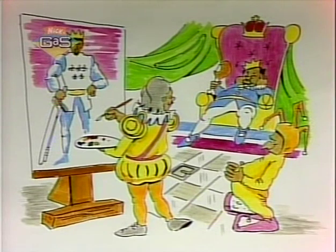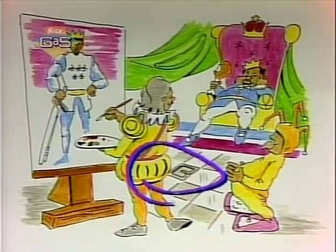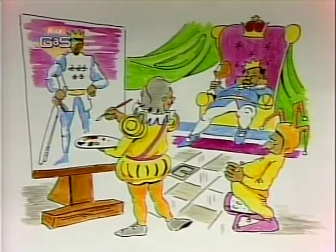Some irons smooth out your wrinkled clothes, but this iron smooths out your putts. Blue team. This thing right here. That is incorrect. I'm going to read again for the red team. Then they'll have 3 seconds when I finish the clue. Some irons smooth out your wrinkled clothes, but this iron smooths out your putts.